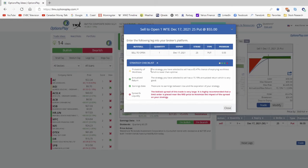So it tells us, according to the past movements of the stock and the past volatility, the strategy at 25 strike price is likely to be expiring only 65% of the time. So you would probably want to have this somewhere in the 70s, and 80s would be great. So it's sort of telling you this is lower than optimal, which, if I'm okay with the stock, then that's why I would set the strike price at 25.